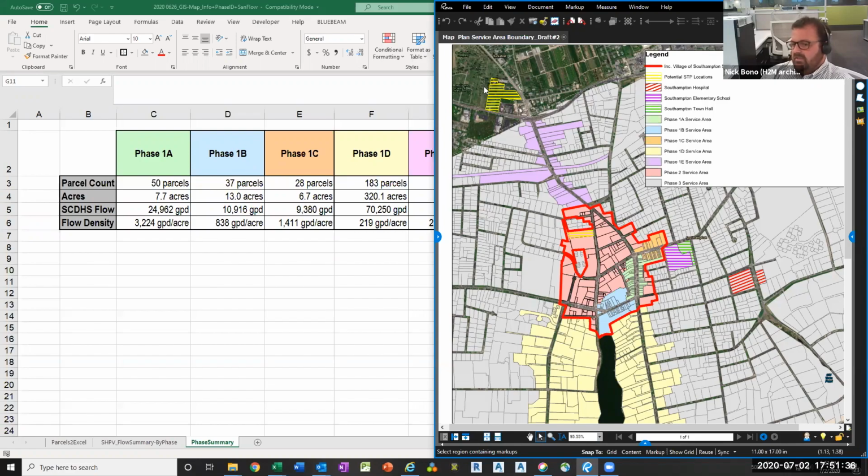And part of it is, does the hospital want to, they can't separate the treatment plant from the actual hospital facility. Correct. They're covenanted together. You can't have the hospital there without the treatment plant. Right.